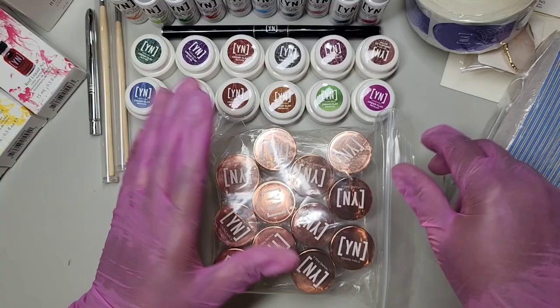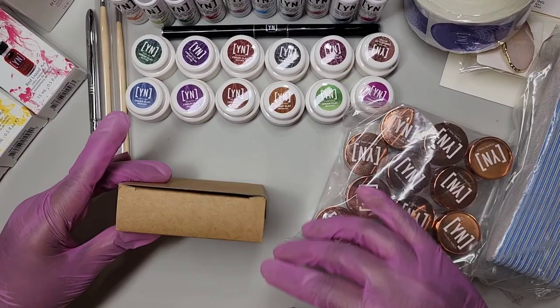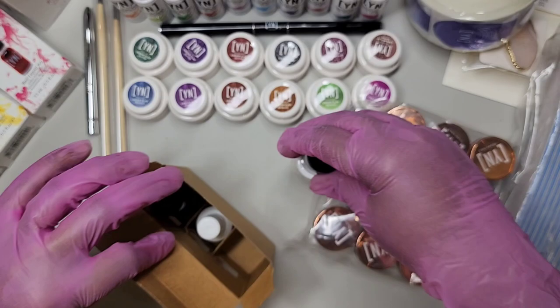Next, we have these two little boxes. Let's see what we have here. Well, we have a gel polish. And yeah, let me just get them out and then we'll take a look.